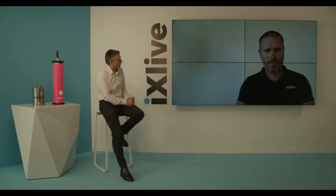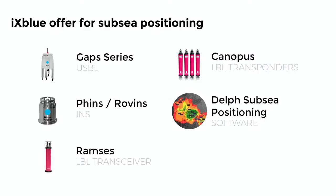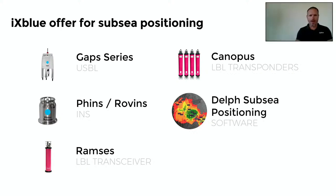So we're planning to talk a little bit about Sparse LBL. Maybe you could just very briefly give the context of Xblue's ecosystem for doing Sparse LBL. Yes, so the Xblue positioning offer for subsea navigation is composed of several bricks. One is our USBL system, the GAPS series, composed of GAPS M5, recently developed, and GAPS M7. Then we have a range of INS, Fins, Rovins or Rovins Nano. We also have an LBL transceiver, Ramses, that works with Canopus transponders, which are on the seabed. And we also have a software suite, Delft Subsea Positioning.